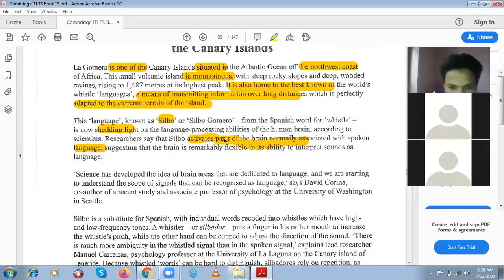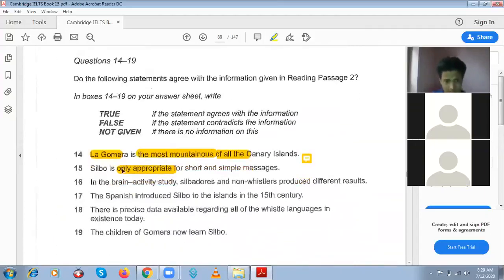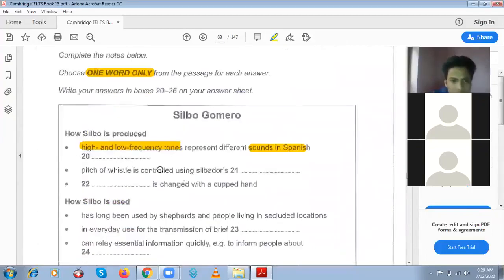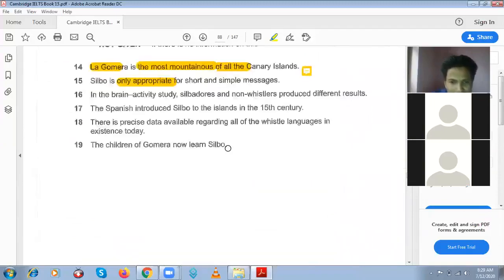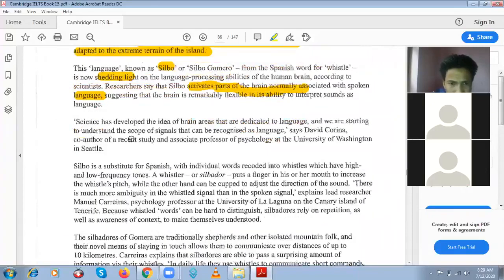What does it say? Silbo activates parts of the brain normally associated with spoken language. Above that, the word for whistle is now shedding light on the language processing abilities of the human brain. Let's see here: Silbo is only appropriate for short and simple messages. There is no such information taken, we didn't get the exact question area. Let's look here: high and low frequency tones represent different sounds in Spanish. Then these two questions are not answered here, and this paragraph is worthless. Continue reading.